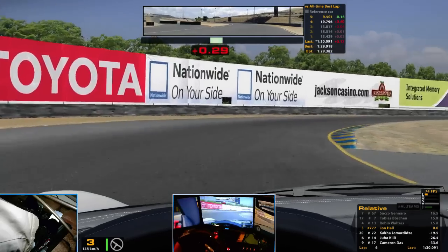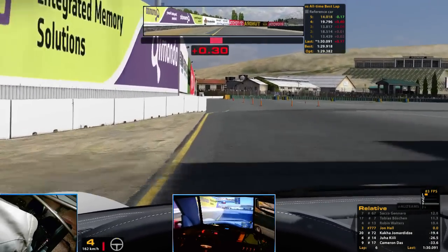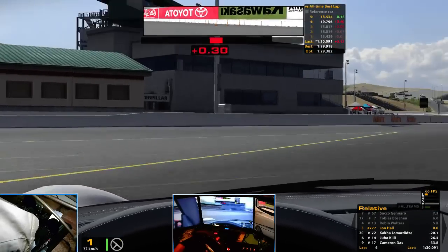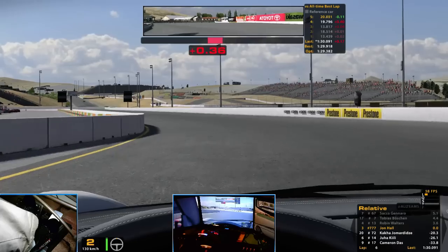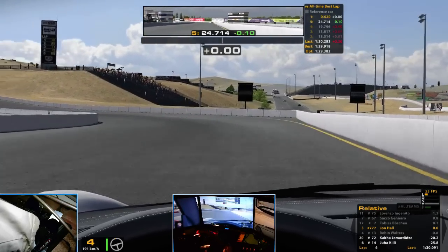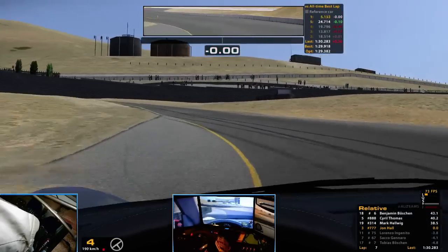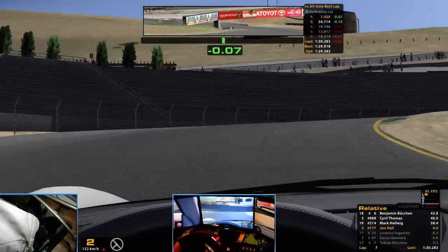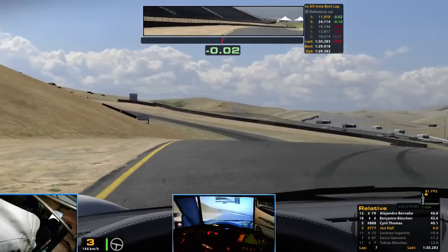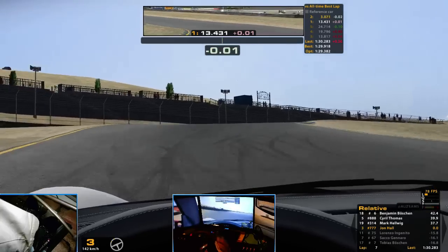I actually started keeping it in first gear through there. I was able to get a nice little shot of acceleration out of that corner. Initially I was doing second gear through here, and now I'm doing first gear. 13.28. So right now my focus is a 6, just to give you guys some idea where my head's at. Trying to pull it together here.